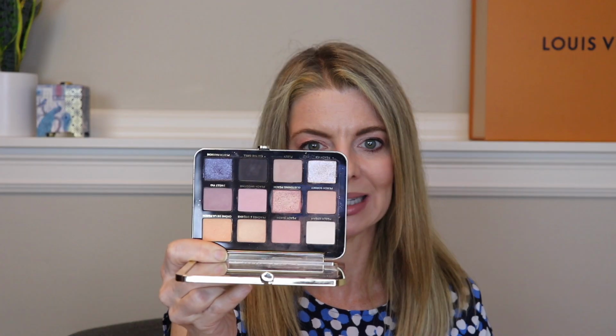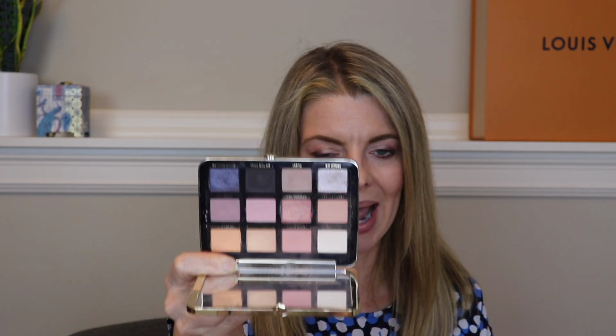The White Peach palette. I belong to a makeup Facebook group. I know a lot of you viewers are also in that. Pre-pandemic, lots of us would post our makeup looks every day. It is a super warm, encouraging community. Every once in a while we would have challenges, and one of them was the White Peach palette.